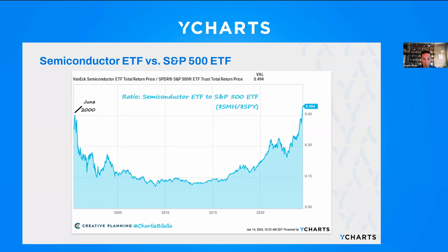Tech, obviously, is the biggest sector in the market. This will have an impact on large cap versus small cap, growth versus value, US versus international. This is now the big driver, all of those relationships. And it won't go up forever, but for now it's still going up. So I watch this pretty closely for any sign of weakness.